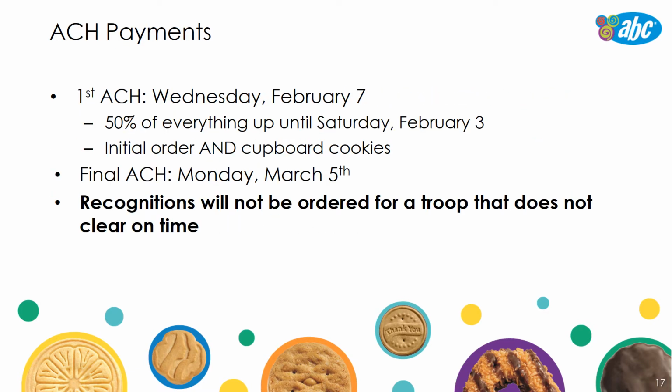ACH payments. There are 2 separate ACH payments for our cookie program. The first ACH is scheduled for Wednesday, February 7th. Council will be collecting 50% of your initial order and all cookies picked up from cupboard up until February 3rd. Our final ACH will be on Monday, March 5th. Please be informed that recognitions will not be ordered for a troop that does not clear on time.